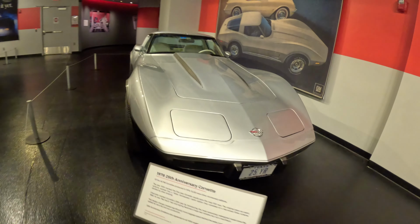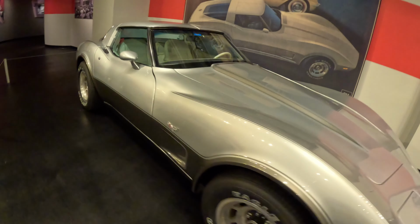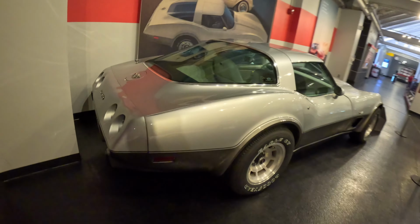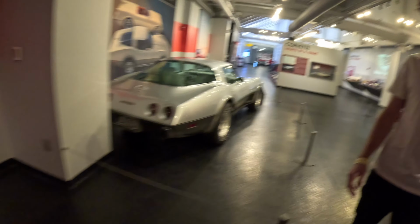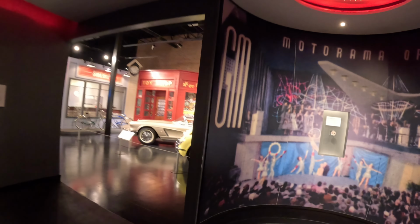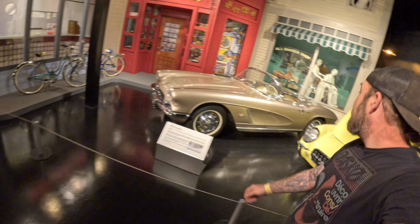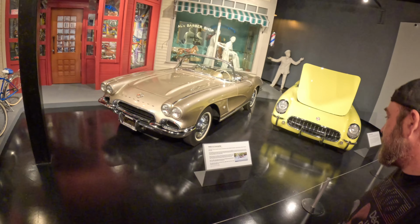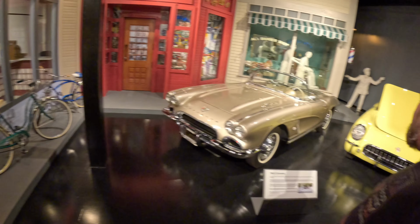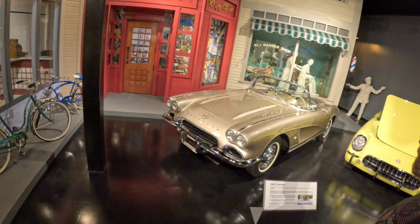Man, that is beautiful right there. The Silver Bullet. Ooh. Yeah, that's the best style, I think. It just looks sleek and beautiful and sexy. Okay, we're just gonna kind of run through here. You see all these first generation C1s right here, beautiful in themselves. I mean, that is immaculate. My God, the color on it and everything.